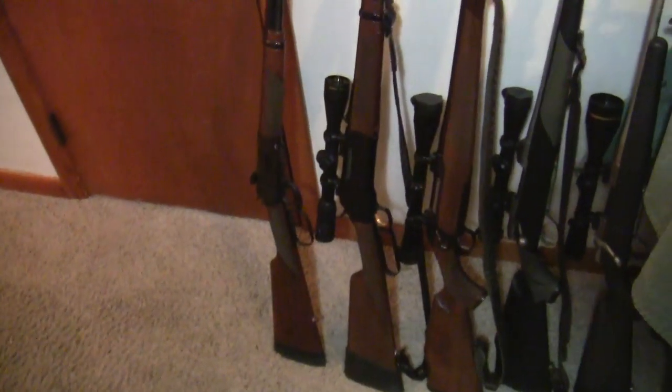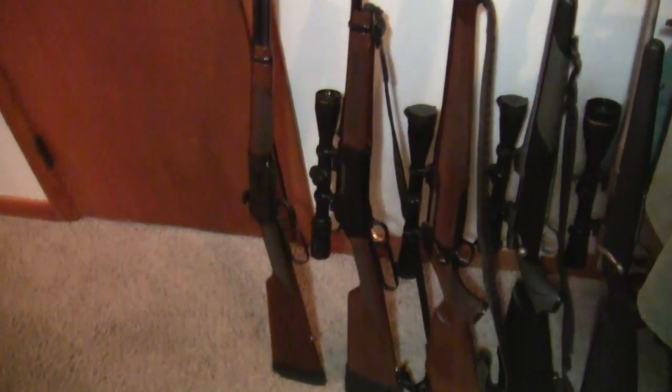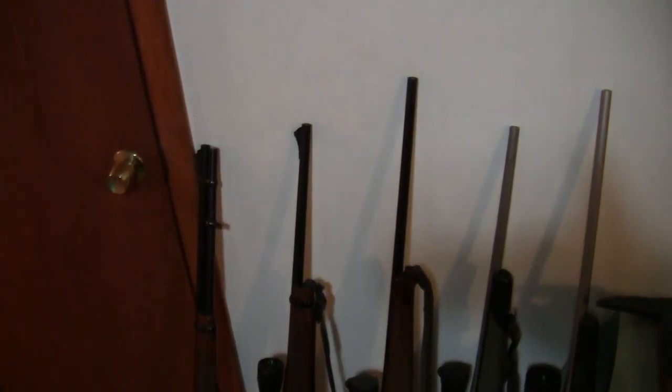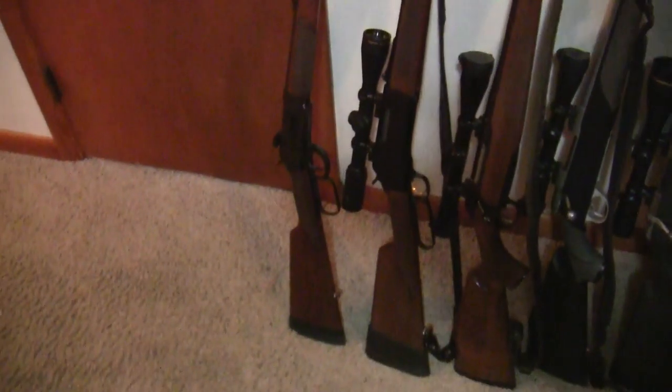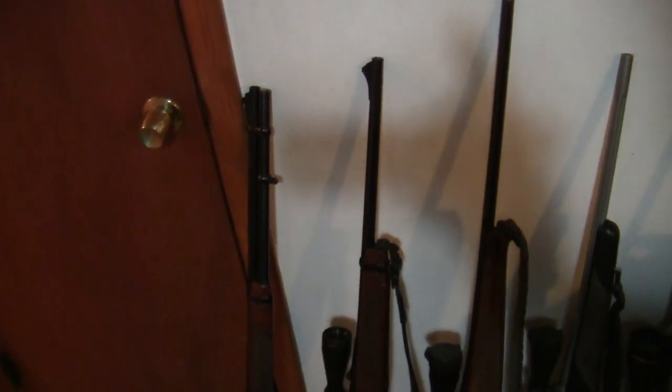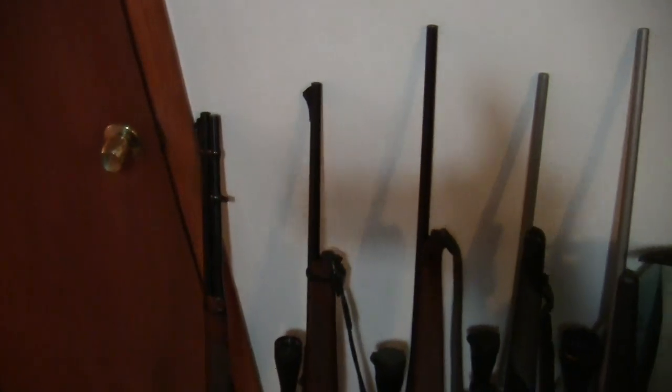Next to that, well, that's a good old Browning BLR, and that's in .358 Winchester. There's a powerful round for you. And next to that is a good old Winchester Model 94, except that is chambered in .375 Winchester. Now that'll pop a hit on a zombie, I'm sure.